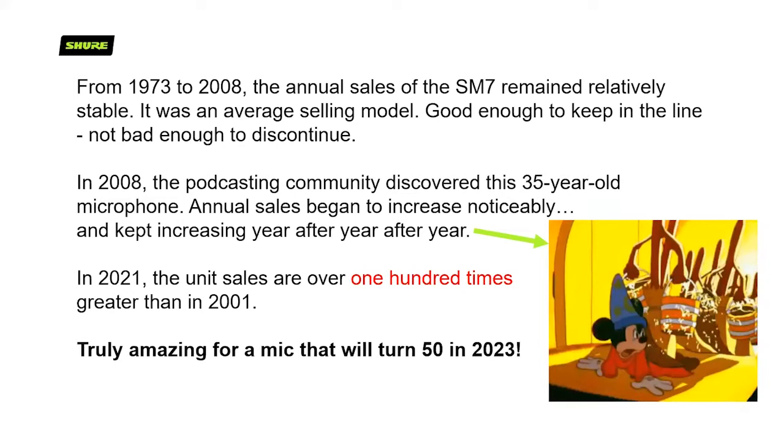From 1973 to 2008, our sales were relatively stable. It was an average selling microphone. It's like a guy on a ball team who hits singles all the time. You know, you don't want to trade him because he's pretty good, but he's not really a huge home run hitter or a star, but he's not bad enough to get rid of. So we just basically kept it around for 35 years.